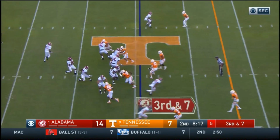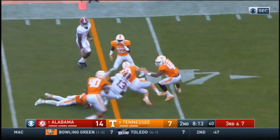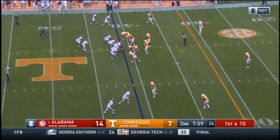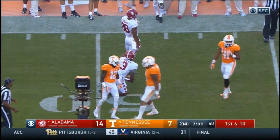Ardarius Stewart across the backfield. Gets a little swing pass and gets a terrific block from Calvin Ridley. Behind the line is 10 yards downfield. Quick screen. How about that defense?